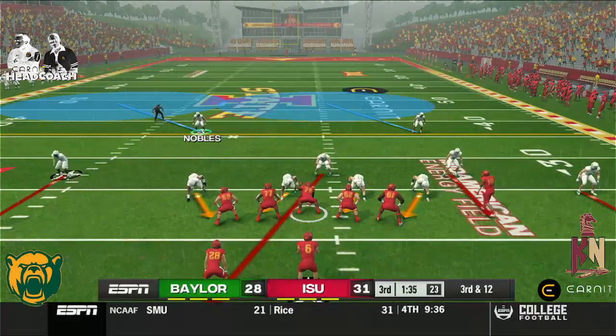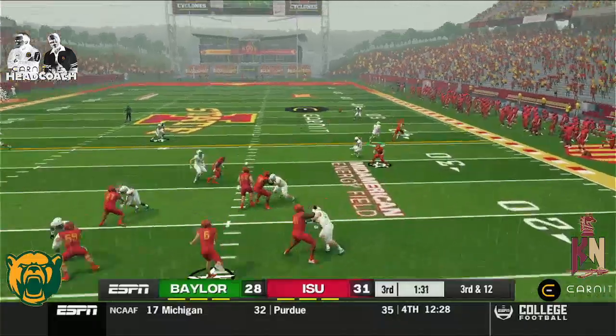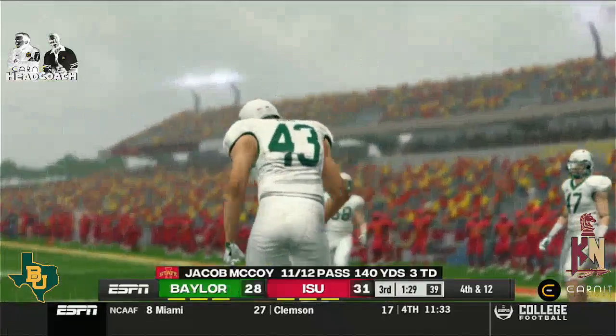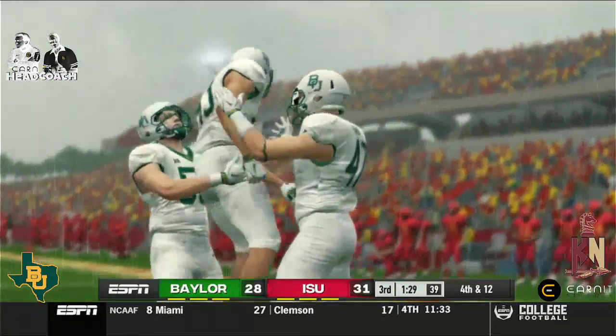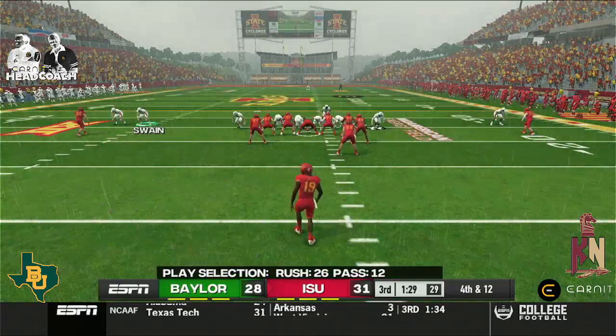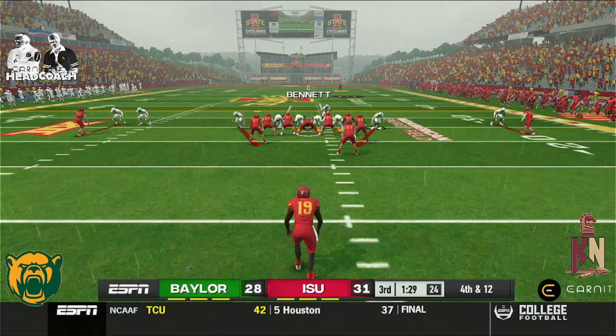Iowa State is up a field goal. Throws it out there. How did he drop that? The defender did everything that he needs to do. He read the play perfectly. He stepped up, and what does he do? He drops the interception. Boy, the offense caught a break there. Barrett is the punter.